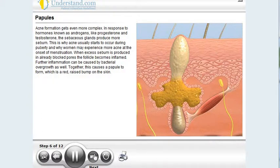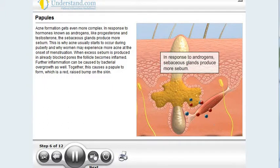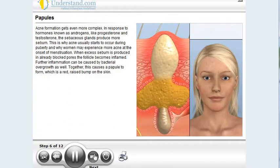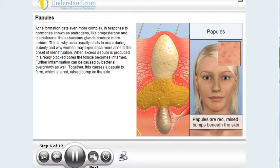Acne formation gets even more complex. In response to hormones known as androgens, like progesterone and testosterone, the sebaceous glands produce more sebum. This is why acne usually starts to occur during puberty and why women may experience more acne at the onset of menstruation. When excess sebum is produced in already blocked pores, the follicle becomes inflamed. Further inflammation can be caused by bacterial overgrowth as well. Together, this causes a papule to form, which is a red raised bump on the skin.